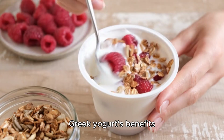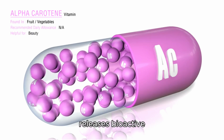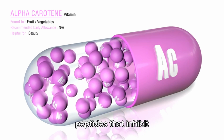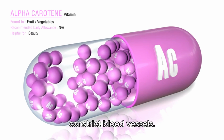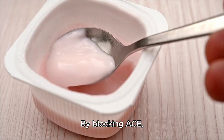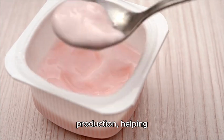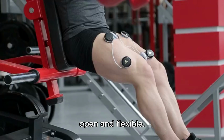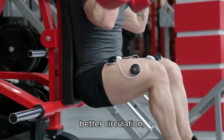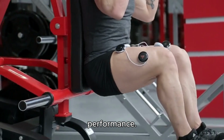Greek yogurt's benefits go beyond protein. During fermentation, it releases bioactive peptides that inhibit angiotensin-converting enzyme, ACE, which can constrict blood vessels. By blocking ACE, Greek yogurt promotes nitric oxide production, helping blood vessels stay open and flexible. This translates to better circulation, fewer muscle cramps, and improved physical performance.